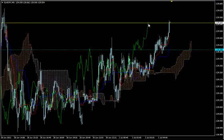M5, Chiku span goes straight up. Look at how sharp and pointing upwards the edge of the leading Kumo is and the slope of the leading Kumo, of the Kumo, which is bullish, of course.